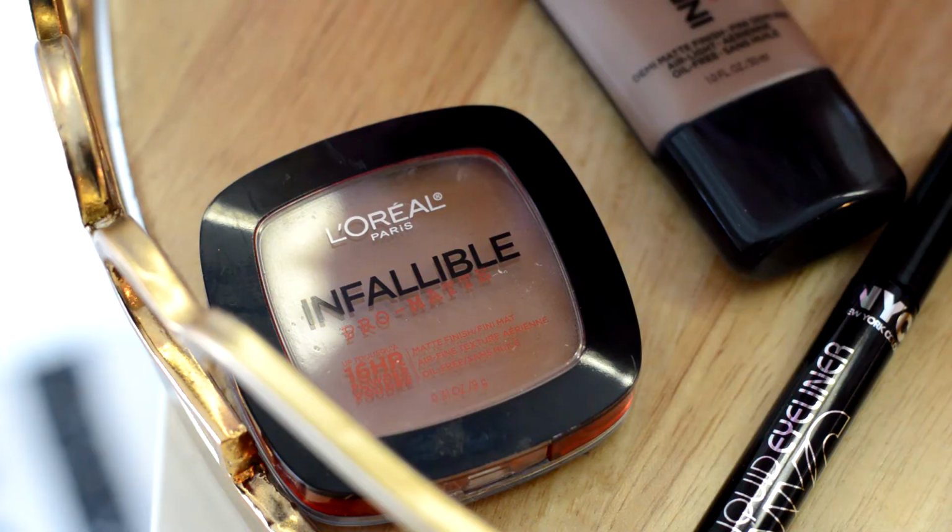Next up is also part of the L'Oreal Infallible family, and it's their press powder. This press powder, to me, for 10 bucks regular price, is going to give you that flawless finish, and you can't beat the price. I apply it with a brush instead of the sponge that it comes with. But to me, this works better than my MAC Mineralize Skinfinish.